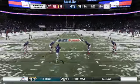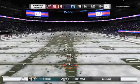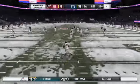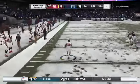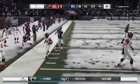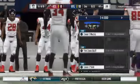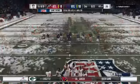Rosas now to kick this one away. This is fielded at the chalk of the 10. And he's going to wind up bringing this one inside the 45-yard line. Now that's the kind of return that warms the heart of a special teams coach.